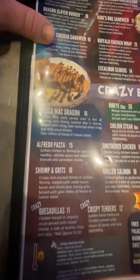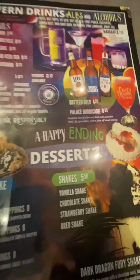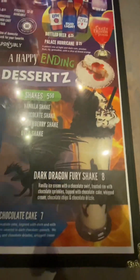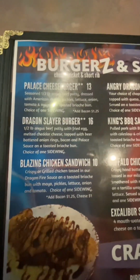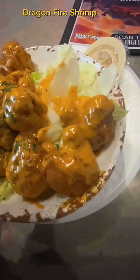Some menu items stuck out more than others. One of them was a Dragon Slayer burger. The other one was a Twisted Mac Dragon. And then there's Dragon Fire shrimp. Here's that Dragon Fire shrimp. It's really heavily coated with the sauce. Really glossy looking. Let's go in and take a bite.